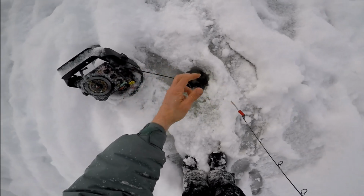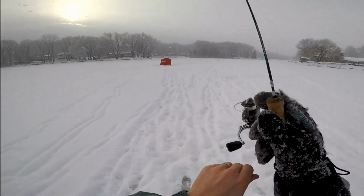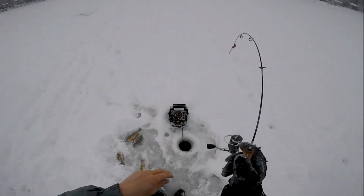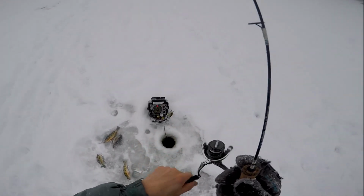I am about to catch a fish here, and I would not have caught it if I had remained in that previous hole. Came over here, dropped my Vexilar, saw a fish, dropped my bait down there, and there's the result of constant movement. This is exactly what I try to do, and I do throughout the day. I move from one hole to the next.